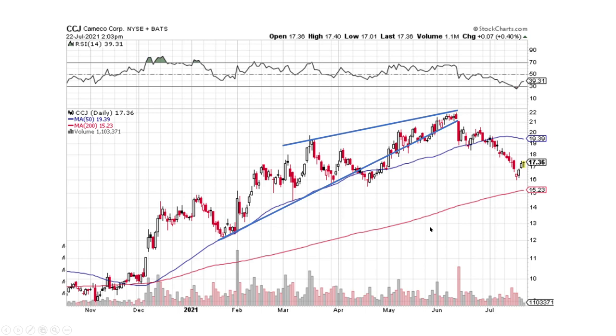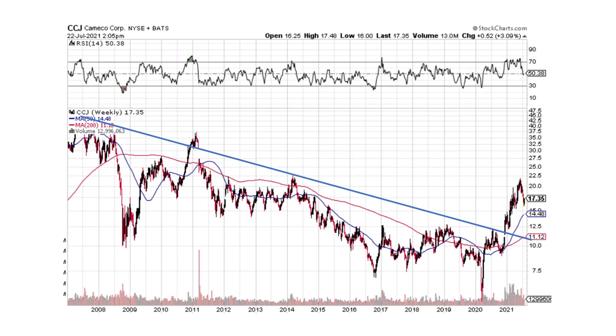Now, in a long-term perspective, this is what it looks like. We have this big long downtrend line, and we broke it to the upside. At some point we're going to pull back. We're way over the 200-day moving average, and way over the 50-day moving average. Usually what happens is you cycle around the 50-day, so we're just having a normal pullback in uranium.